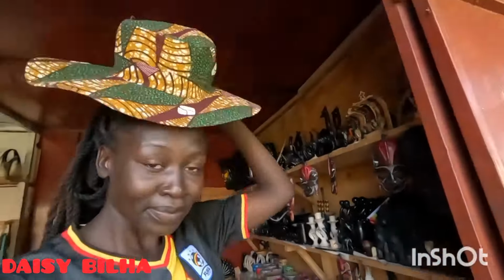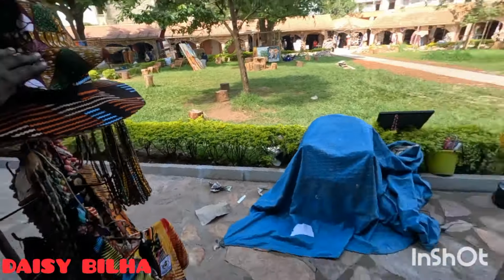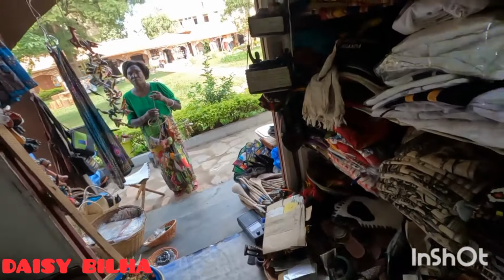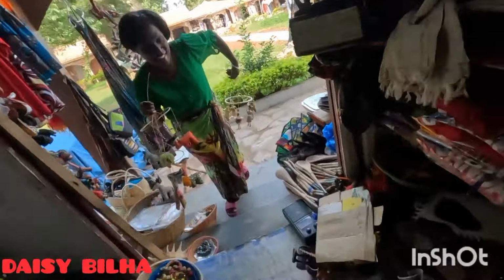Let's try this out. It's so beautiful. It's all around. So we want to ask her. You come and sell for me. I want a top. I want a Ugandan top. Today I'm not taking an Aleso. What is this?